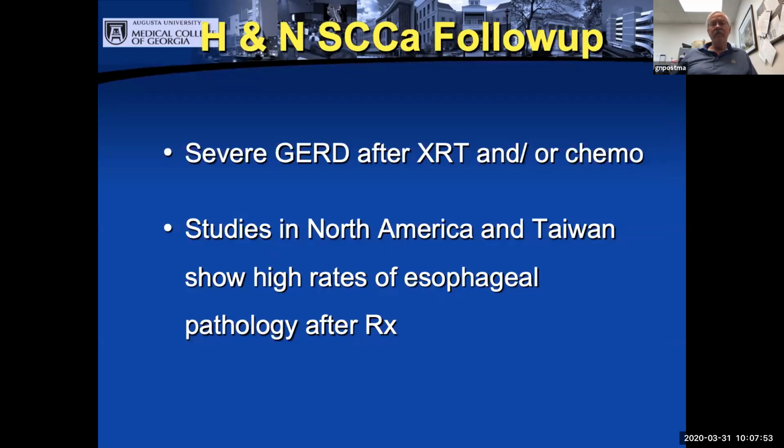So there have been 3 main studies that have looked at people with treated head and neck cancer, some just surgery, some radiation, some chemoradiation, some all three, in which they've demonstrated, much as I said earlier, huge amounts of pathology in the esophagus following head and neck cancer treatment. 2 of these in Taiwan at different universities and 1 in California. The highest one had 87% pathology rate, esophageal pathology rate after treatment. We should look at these people.